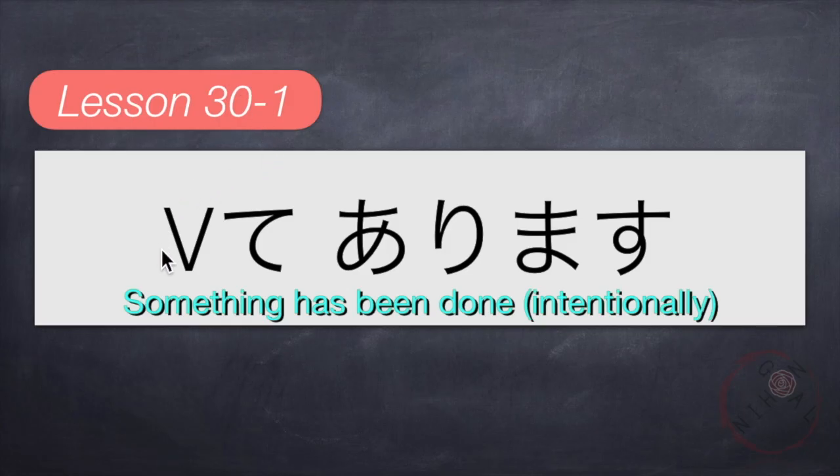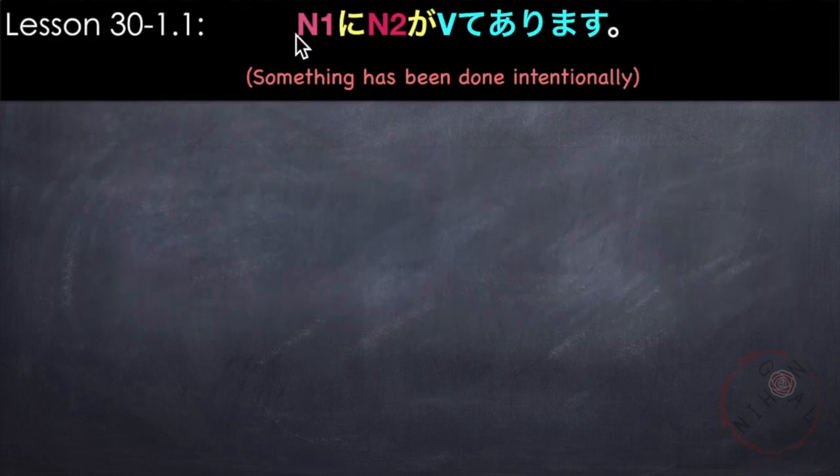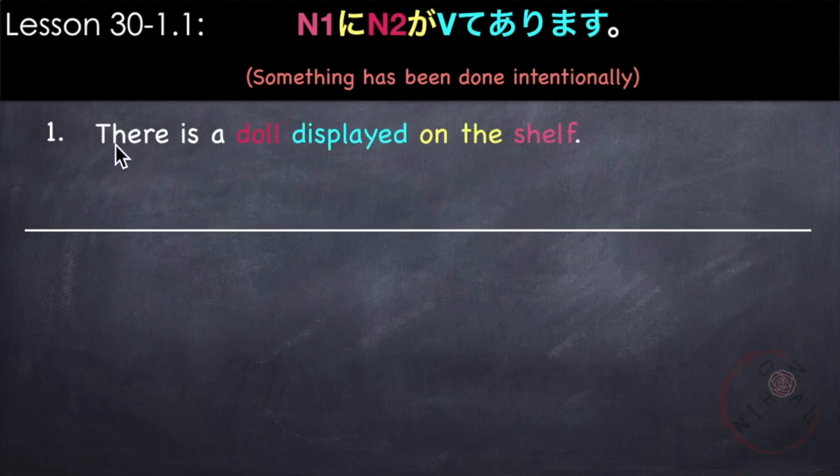The first pattern we will learn is the verb てあります which means that something has been done intentionally. This pattern uses transitive verbs. So the first pattern is noun 1に noun 2が verb てあります。For example, there is a doll displayed on the shelf.